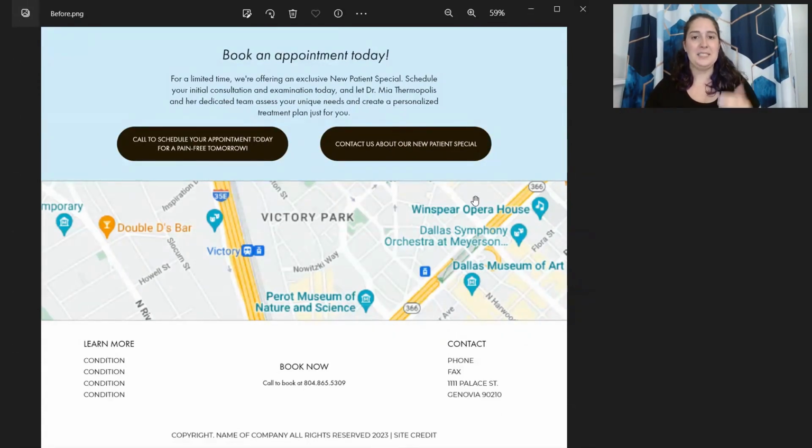Many businesses also wrap up their websites with a big map of where they're located. And while I appreciate this, if people are coming to your office, we don't need to make this front and center on your website.